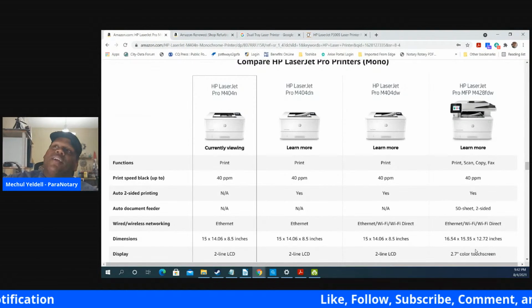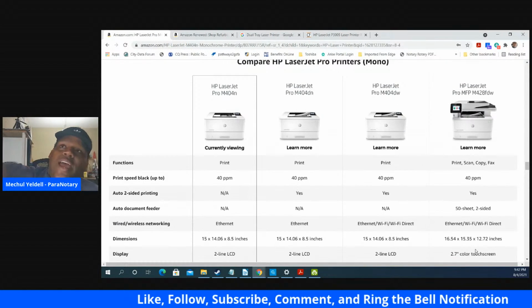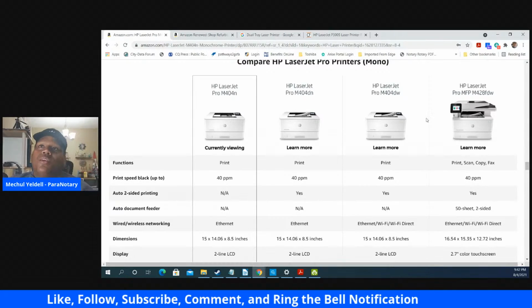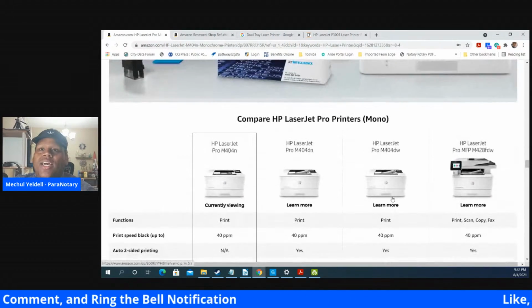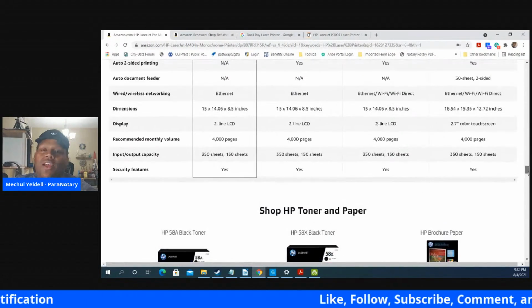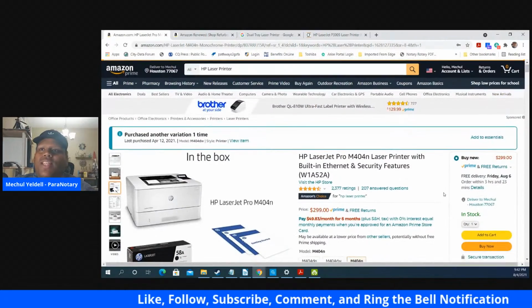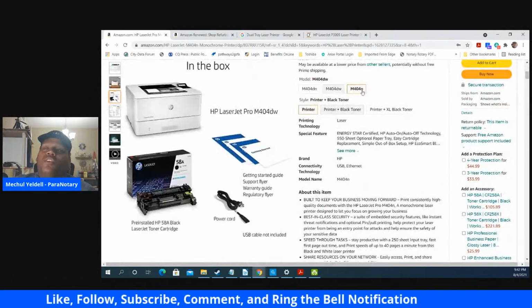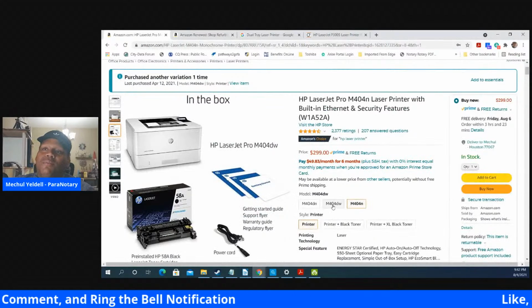You can even compare other HP models on here. The one I have is the HP LaserJet Pro M404DW. I got that for $199 off of Amazon, doing this same exact method. I think it was showing for like $400, but I saw that $199 and I was like, I have to get it. And right here, another good thing about Amazon is you can click on the different models.